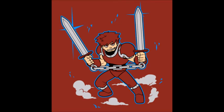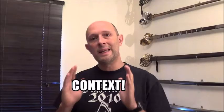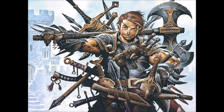Am I trying to argue that nunchucks are the perfect weapon for all situations? No. Of course not, because the perfect weapon for all situations doesn't exist. It all depends on context. The weapon you'd use to dissuade brigands from mugging you in a dark alley is not the same weapon you'd use to fight a dragon, which is not the same weapon you'd use to mug someone in a dark alley.